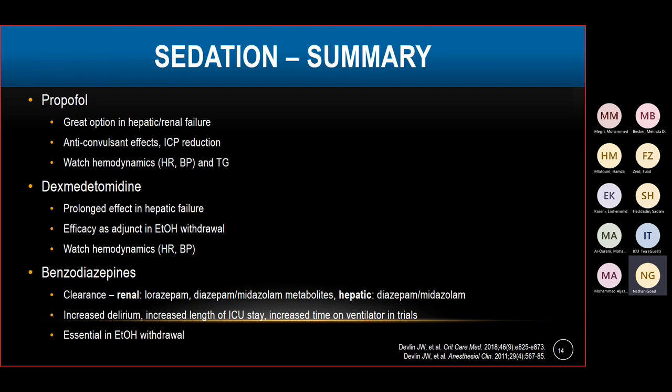Dexmedetomidine, we mentioned it has that prolonged effect in hepatic failure, and it's a decent option as an adjunct to alcohol withdrawal. Of course, benzodiazepines will still be your primary agent in those patients, but dexmedetomidine can be a good adjunctive agent as well. And as we mentioned with propofol, you also need to watch hemodynamics with dexmedetomidine, primarily the heart rate, as it causes significant bradycardia. And this is why we avoid boluses in adult patients. Pediatrics sometimes are using boluses of dexmedetomidine, but most of our adult patients will not tolerate any dexmedetomidine bolus due to the bradycardia that it can cause.